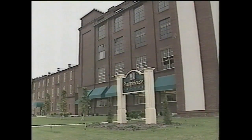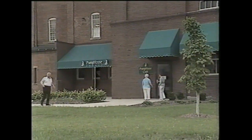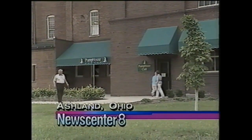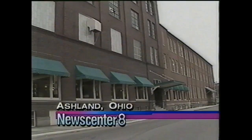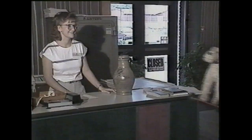There's been a rebirth in Ashland, Ohio. This used to be the headquarters of the town's biggest employer, the pump company. But when the pump company left town, the building was left vacant. Today, it's Pump House Square, providing a mall for dozens of antique dealers who attract their clientele from all over the Midwest.